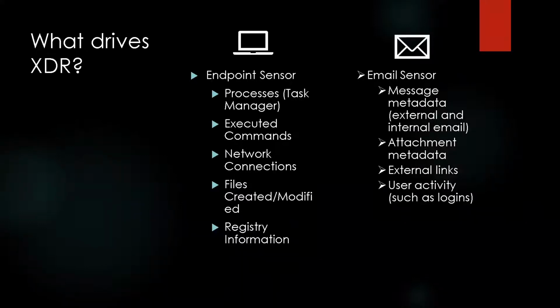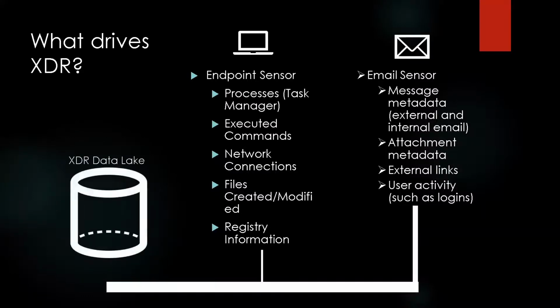So we're gathering those two independent sources of data, those sensor data, and those are driven together to drop directly into our XDR data lake. And the XDR data lake is just compiling all of this together. And again, behavioral models, correlation, detections, all that stuff is going to sit in the XDR data lake.